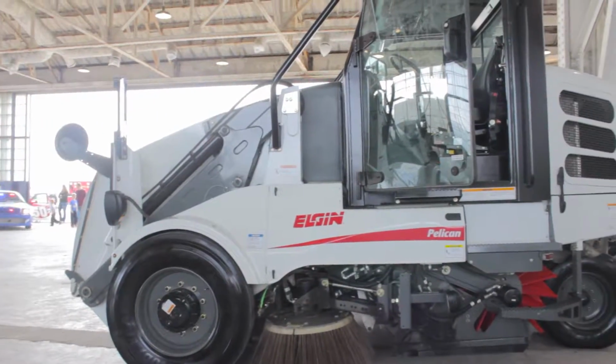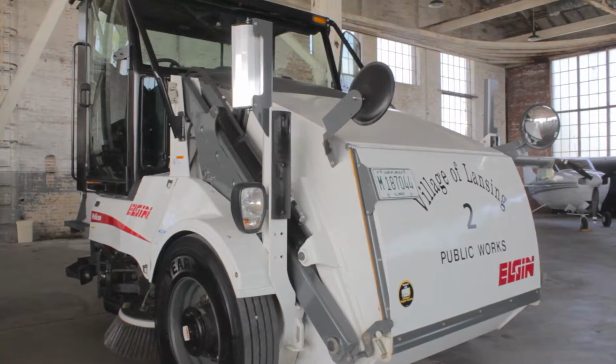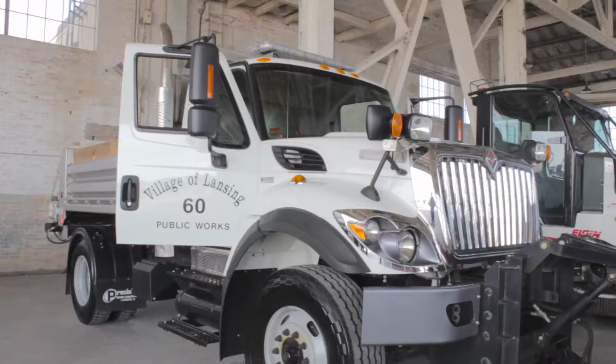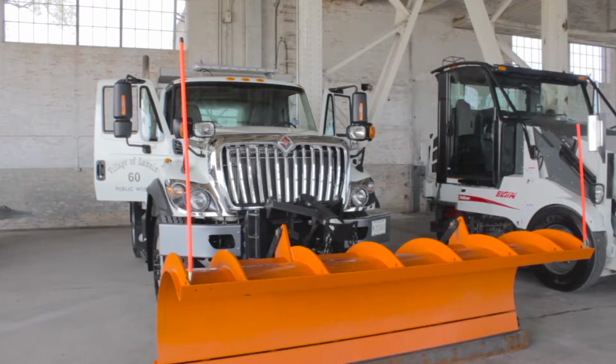Now you're with Lansing Public Works. Can you tell us about the vehicles that Public Works has at Touch a Truck today? Yeah, we brought out the street sweeper and one of our plow trucks. You'll see the street sweeper out anytime in the spring, all the way through the fall, and you'll see this plow truck out, obviously, in the winter when it's snowing.